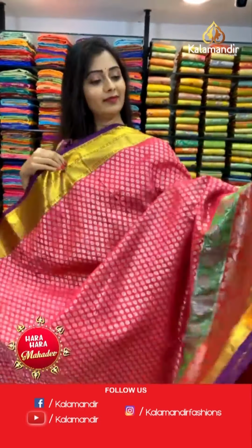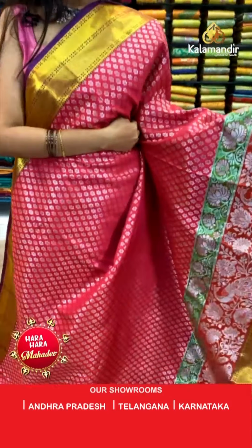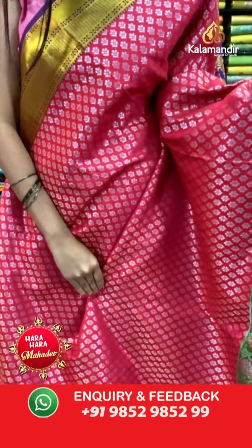So let's see the next one. Here is the next one, which is a pink color combination, pink and purple combination. All over the body we have got silver zari simple brocade design.